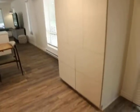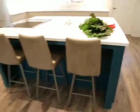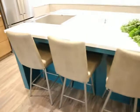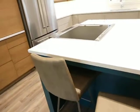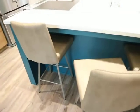This is a really nice big storage pantry for all kinds of gadgets that my client has. A nice little breakfast area here with these seats. Always good to go for the swivel version of seats like these ones are, so that it's easy to get in and out of them.